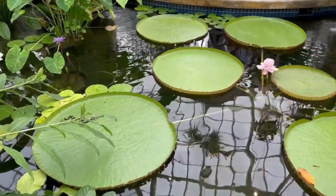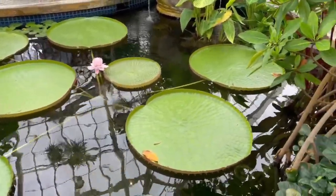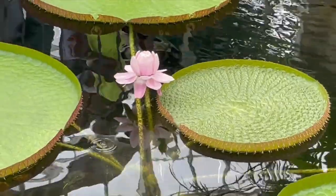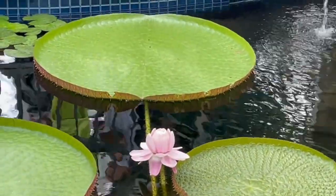This is the Victoria cruziana, also known as a giant water lily. It is found in Argentina, Paraguay, and Uruguay. Its leaves can grow up to 6 feet in diameter.